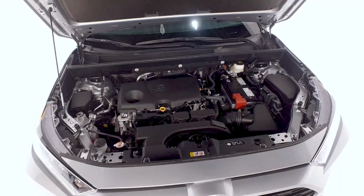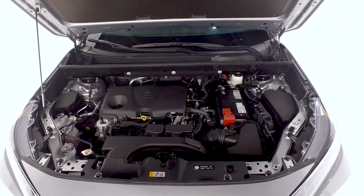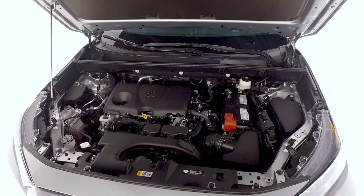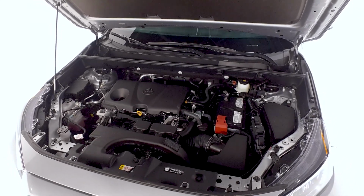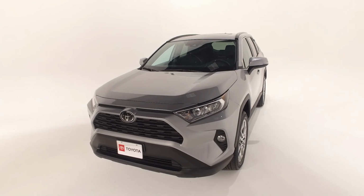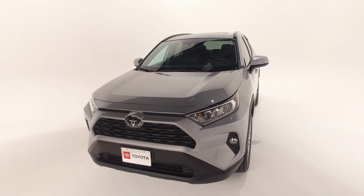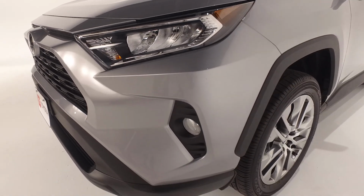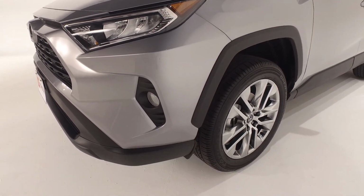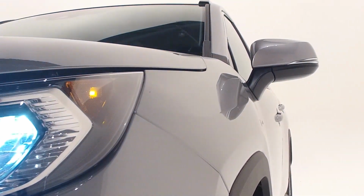drive capabilities. The Rav4 is powered by a 2.5-liter 4-cylinder engine, a stalwart of the Toyota lineup. In fact, traditional gas or hybrid models are both available. And remember, every Toyota comes with Toyota Care, a complimentary maintenance program covering all factory-recommended service for 2 years or 25,000 miles, and roadside assistance for 2 years, regardless of mileage.